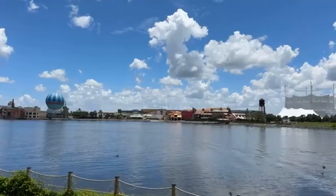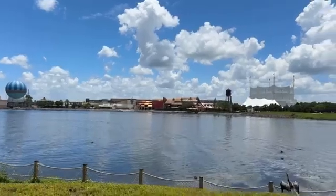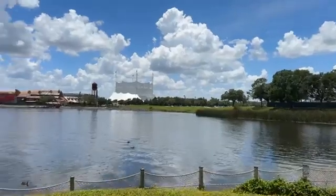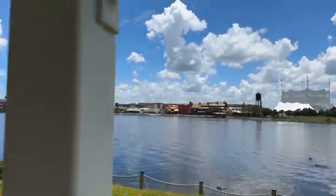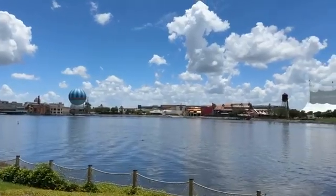DVC villas are some of the largest of all the DVC resorts. Only Key West has larger villas. Yeah, the old Key West 3-bedroom villa, even the 1-bedroom villa, they're huge. And actually, spoiler alert, but Old Key West is our next resort in the Spotlight series.